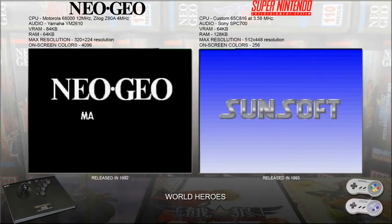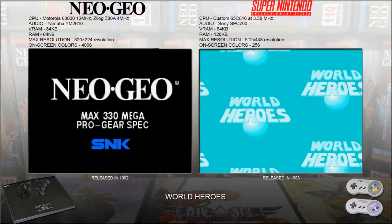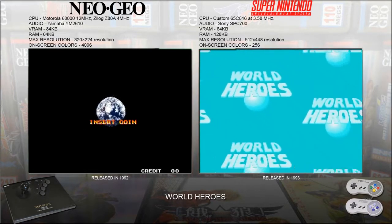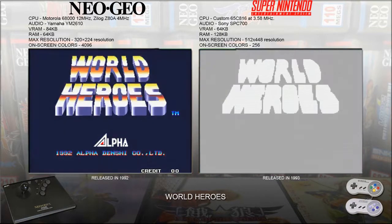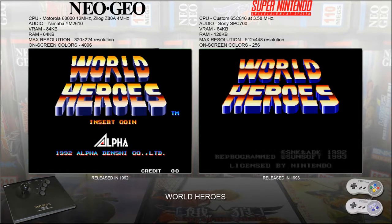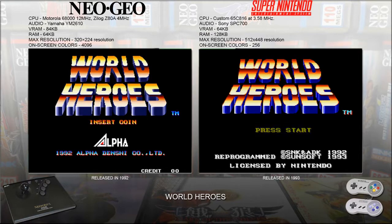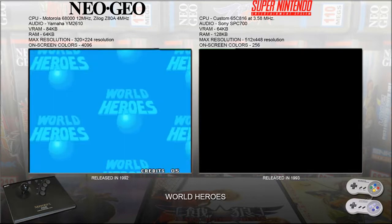And here we have a little bit of a comparison between the Neo Geo and the Super Nintendo with the game World Heroes. It's definitely one of my favorite SNK games. I definitely have both the Super Nintendo and Genesis version of the game. Definitely cannot afford the Neo Geo version of the game, so let's check out the comparison right here. The title screens look pretty close. See, the Neo Geo on this portion of the game right here looks definitely more detailed.